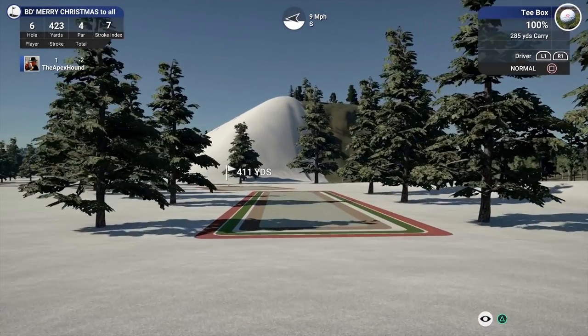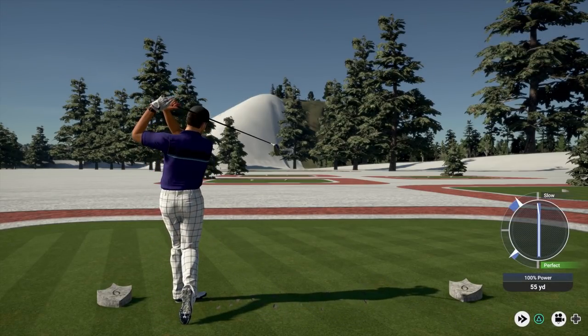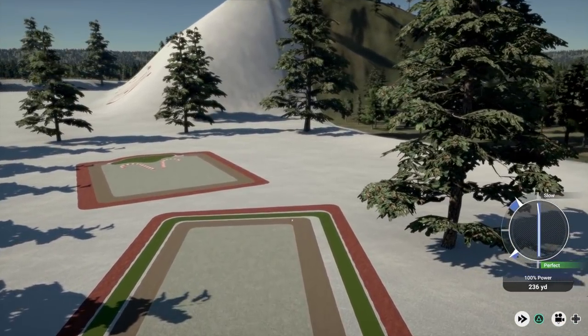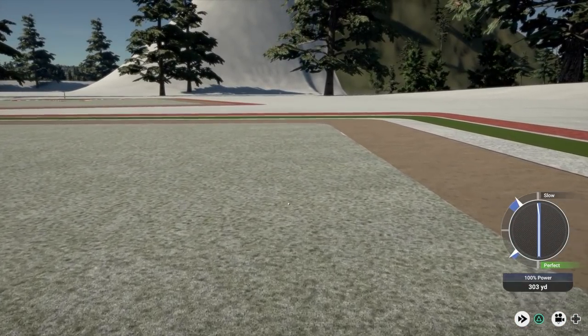Hole number six. The disappointing part, right? Hit it slow. It's all right, though. It's going to be fine. This is a relatively short par four anyway. Got the candy canes in front of the green. Cool.